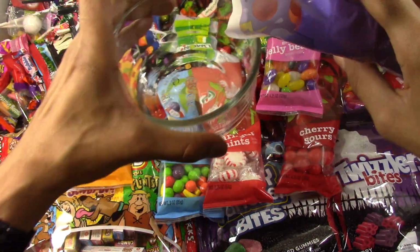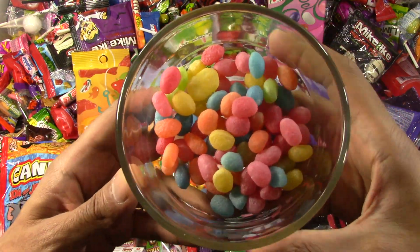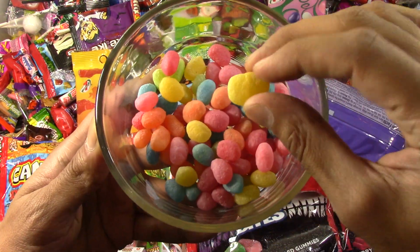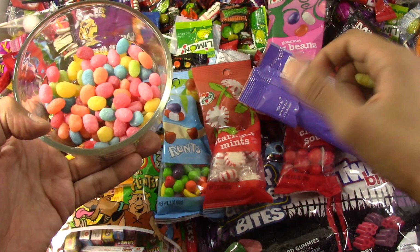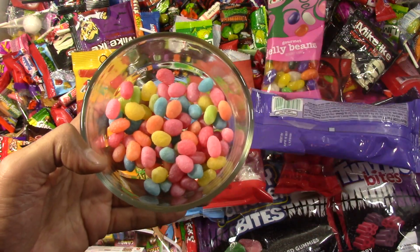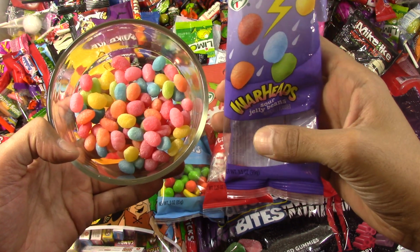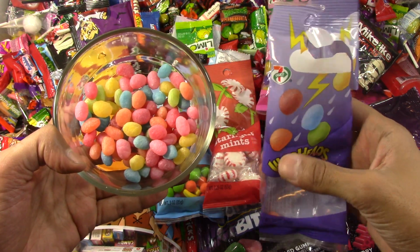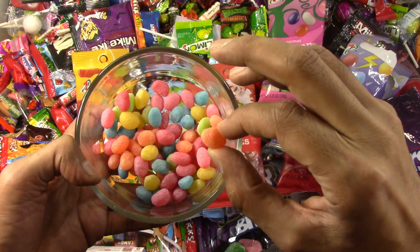And here we go, we're gonna pour these Warheads first in the bowl and check them out. Okay, let's see what the yellow tastes like. Is it very chewy? Is it very sour? Because usually Warheads, you know how they get. No, not so sour. These 7-Eleven Warheads are not extremely sour. They're very yummy.